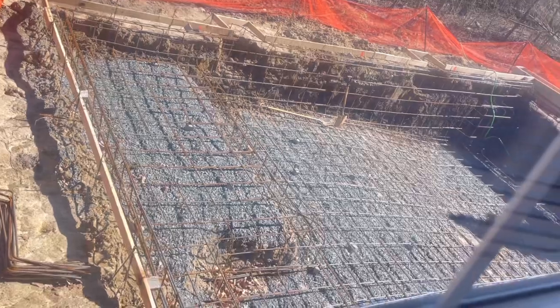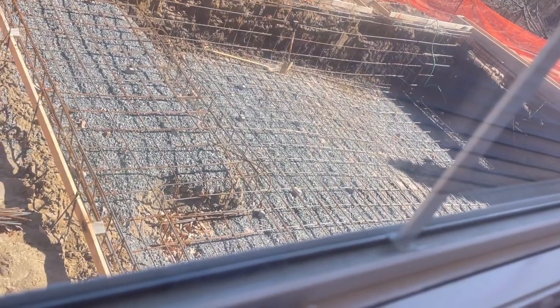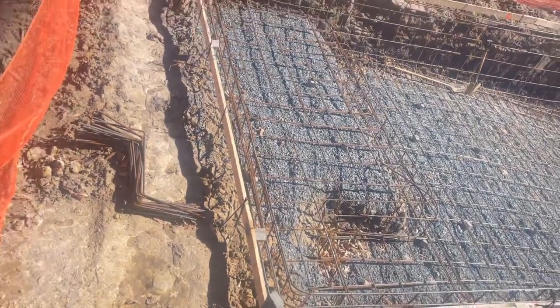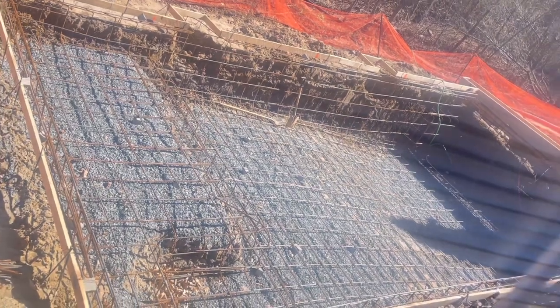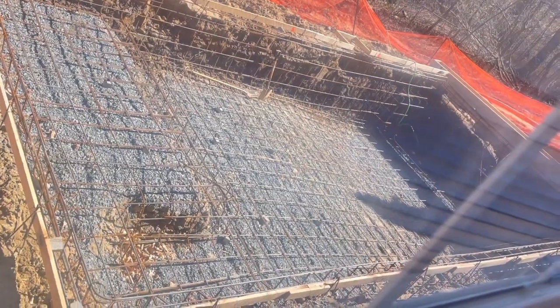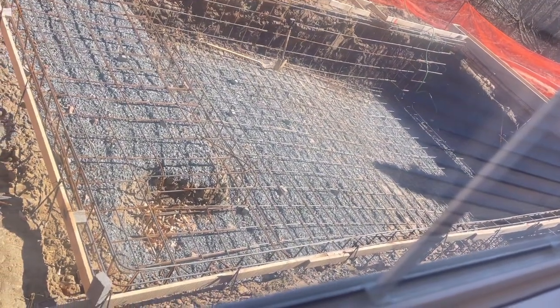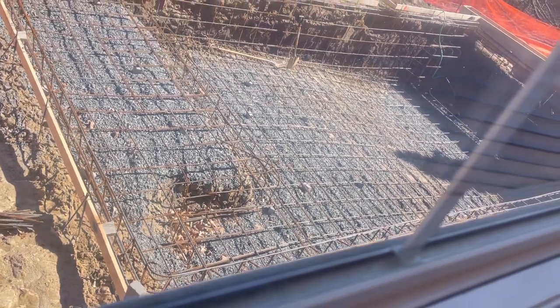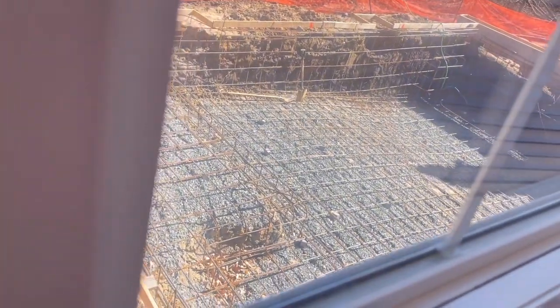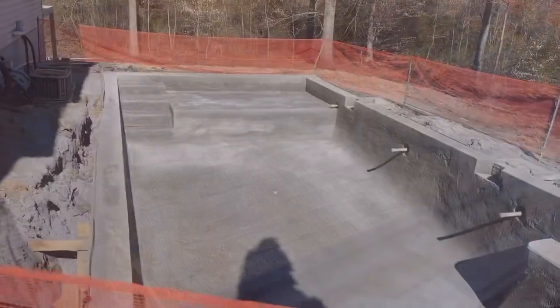It doesn't look like anything has happened with the pool so far. It's crickets on the pool, but I think they're coming tomorrow to continue to work on our pool, and our deck is being done, and that's going to probably take a couple of days as well. So yeah, this summer should be fun.